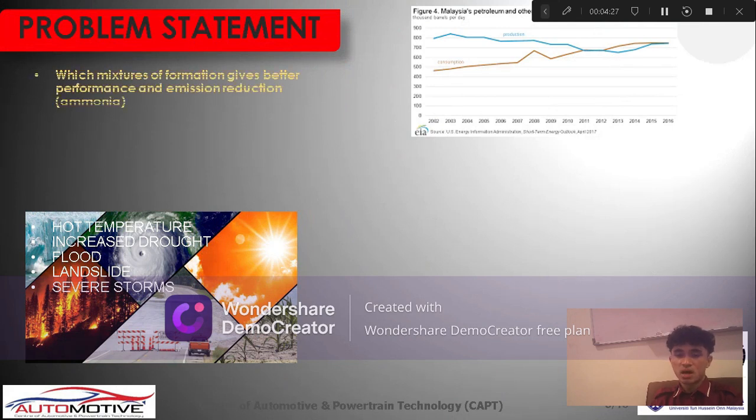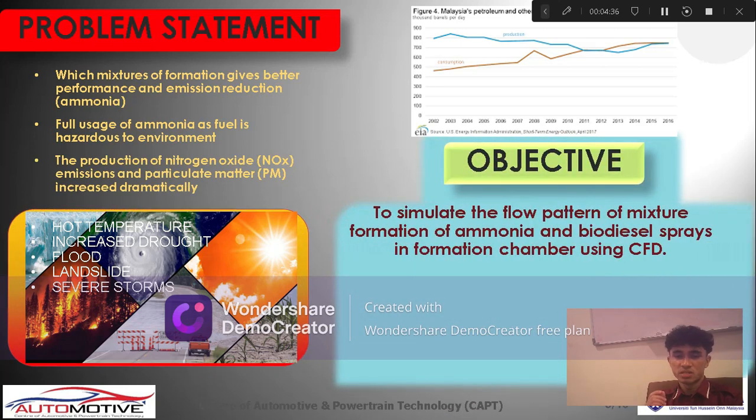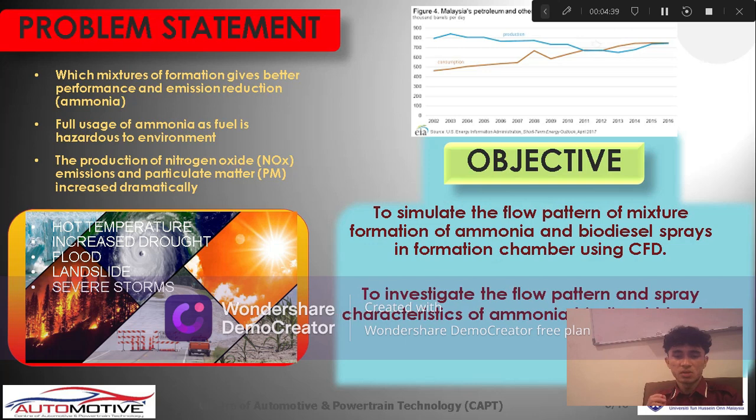Okay, next is the problem statement and objective. The problem statement of my research is to understand which mixture formation gives better performance and emission reduction. Second, the full usage of ammonia as a fuel is hazardous to the environment, so we take a certain percentage of ammonia to be used in the biodiesel fuel. The third is that nitrogen oxide emissions and particulate matter increase dramatically, so that's why we use biodiesel and add a small percentage of ammonia.